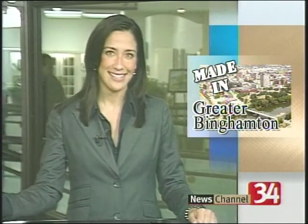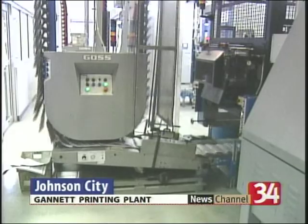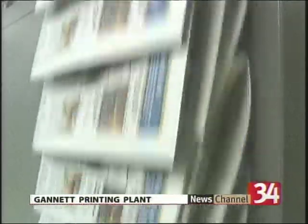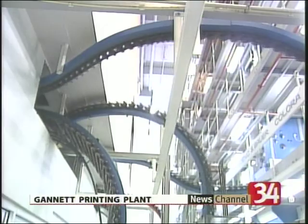It's no surprise that among the things made in Greater Binghamton is the local newspaper you read every morning. But you might be surprised to learn that the Press & Sun-Bulletin is far from the only publication rolling off the press at Gannett's printing plant in Johnson City. At 6 stories high and more than 2 million pounds, this state-of-the-art German printing press is way more than what's needed to put out the Press & Sun-Bulletin every day. So the Elmira Star-Gazette and the Ithaca Journal are both printed here too, every night at the exact same time.